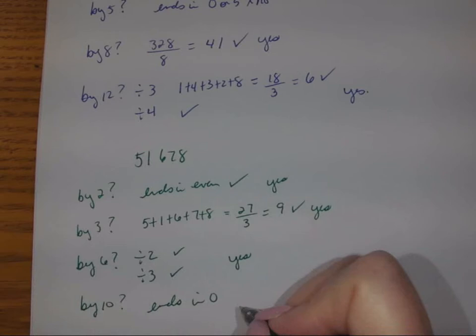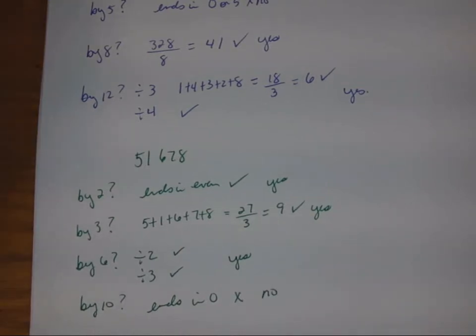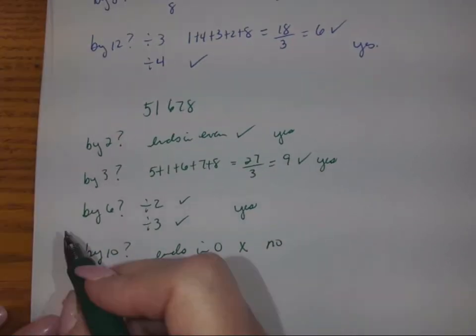Does it end in 0? No, it does not. So that would be a no. The other divisibility rule that we can check on this one is: is it divisible by 9?